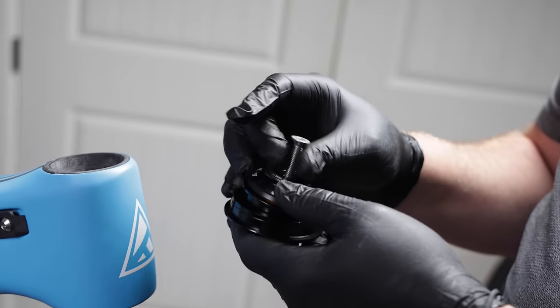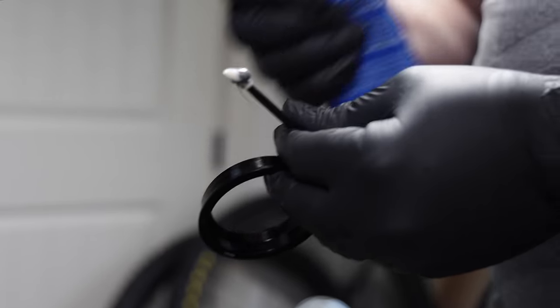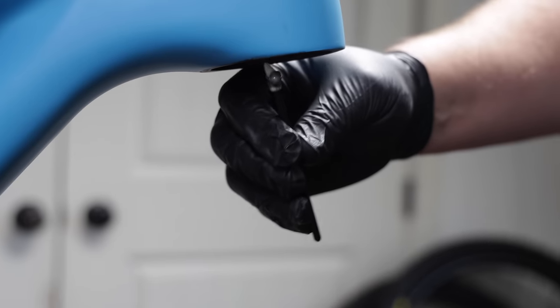From this gorgeous high pivot Forbidden Dreadnought frame set to the high-end components and colorways that it sets off, this build was so fun to create.